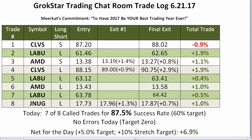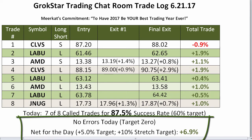These are just 3 out of the 8 called trades that we had today in the Grokstar day trading chat room, and as you can see, they're highlighted there in green. For the day, we were able to hit our target of over 5% return on risk. That'd be a $10,000 investment per trade with a 1% stop, which means we're risking $100 per trade. We had about 6.9% for the day, which equals about $690 for 3 hours' worth of work. Pretty good work if you can get it.